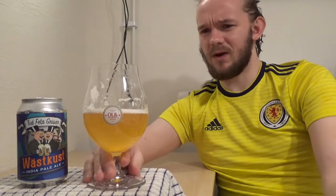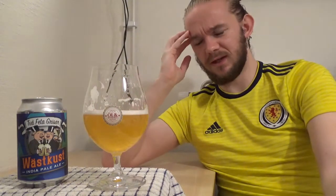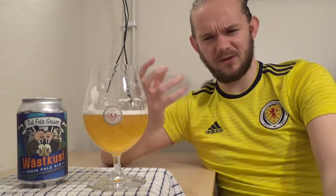But overall, to me, this comes across as a very nice, easy drinking IPA, and it is quite reminiscent of the West Coast Swedish IPAs. I do think it's definitely leaning towards that. It reminds me a little bit of the West Coast IPA that you get from Stigbergs. It's very similar in its feel to this beer.